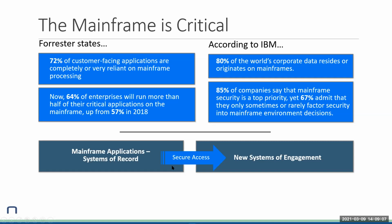So what we're now looking at is how we can securely access these mainframes with new systems of engagement. It means how we can make sure it falls in with our overall security architectures from a compliance and governance perspective, so that the same kind of reporting that we generate for all our other systems, we can also now generate when we deal with our mainframes.